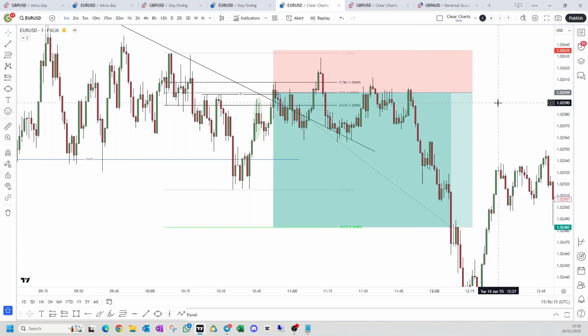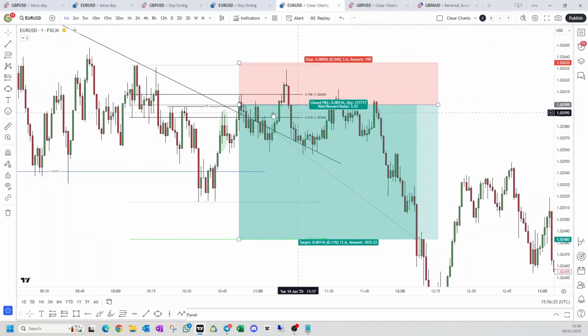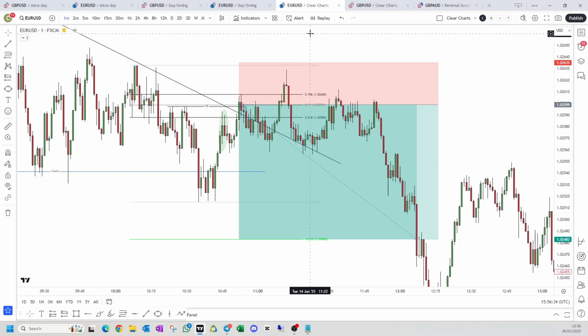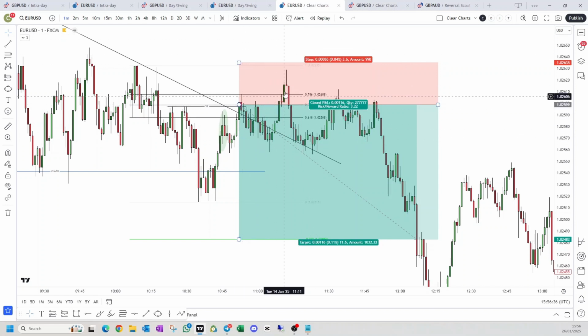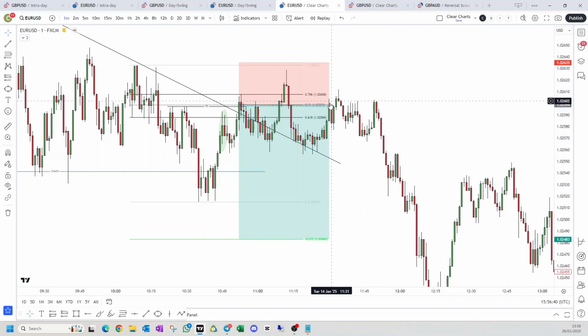Now what happened here was that price instantly reversed, then it reversed again into some drawdown, and then it came all the way back down and then back up, and price was really just moving sideways. Now this was a very high impact news day, as we had the CPI news release in the New York session. So after price just going sideways, up and down, I did decide to close this trade out at break even around about this mark here.